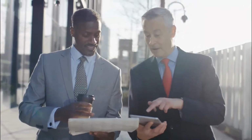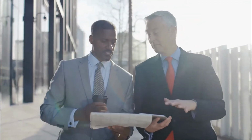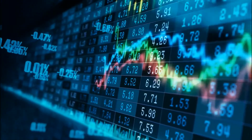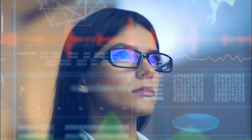Step number 1. Decide what your investing goals are. Different people invest for different reasons. Some are looking to build wealth for a life-changing event down the road, like retirement or a child's college fund. Others are looking for an income stream to provide spending money. Some want to speculate for a potential big gain, while others are just looking to preserve the money they already have.